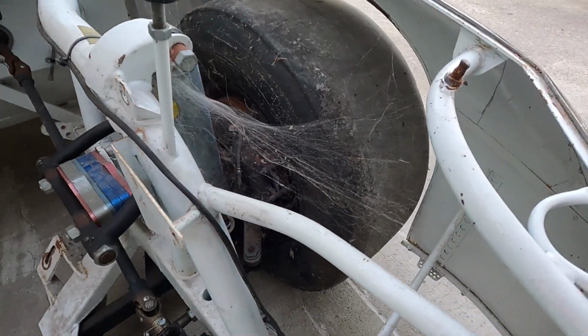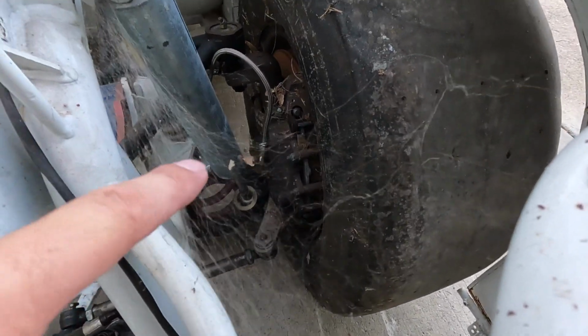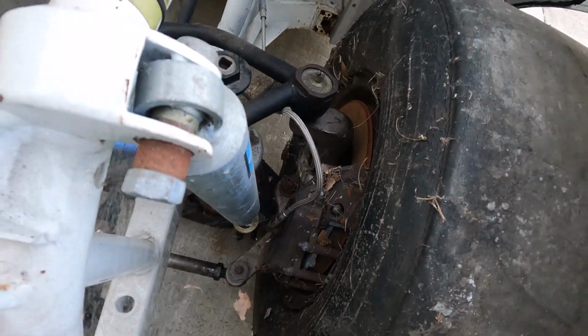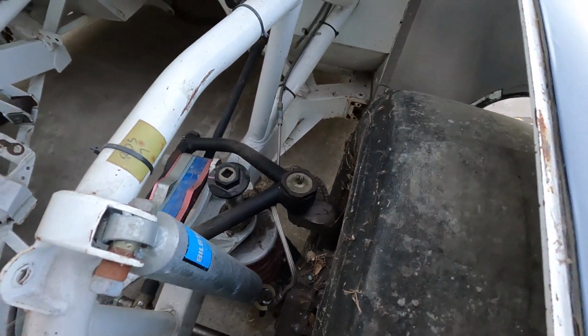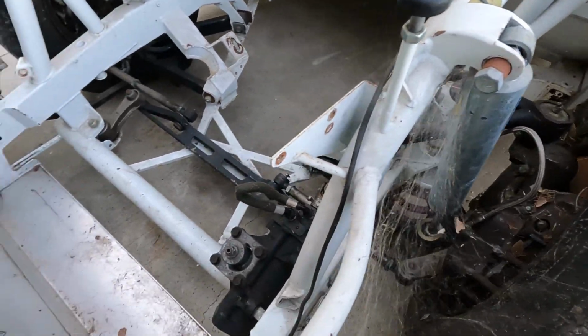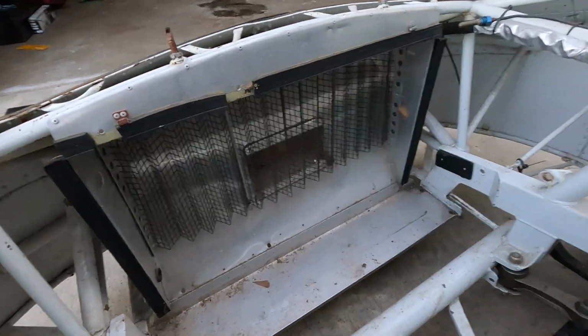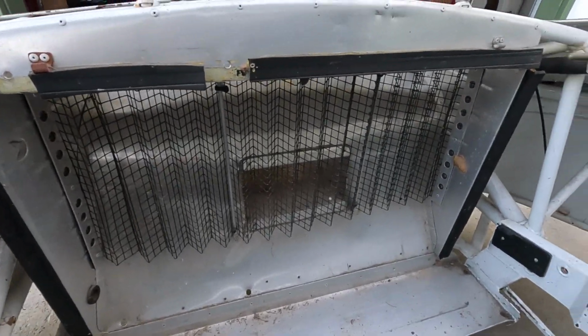As you can see, I have not cleaned in here. Tons of spider webs, but everything's there, so I think it'll clean up really well, and I'll do a video of that pretty soon, cleaning this car up. But it doesn't have a radiator. I wish it had that, but it's still got all the screening and stuff like that.